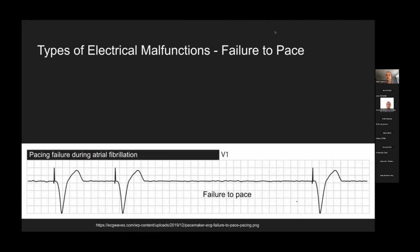All right. So another one, we're going to talk about failure to pace. We already know, like it even says on the strip, what is happening, but I want you to describe what you see. Because the goal is not to get the right answer. The goal is to understand the whys behind it. So in this rhythm strip here, what do you see going on?